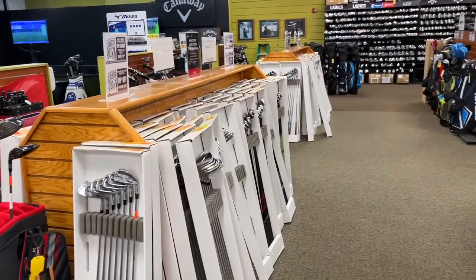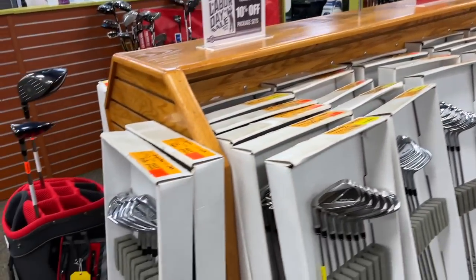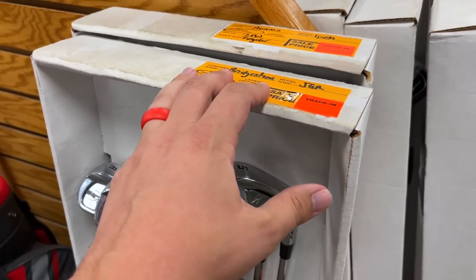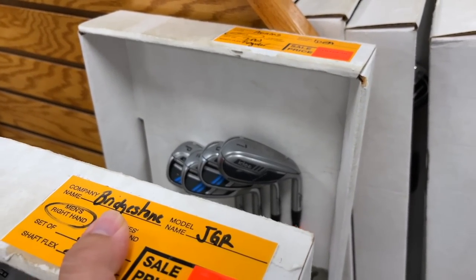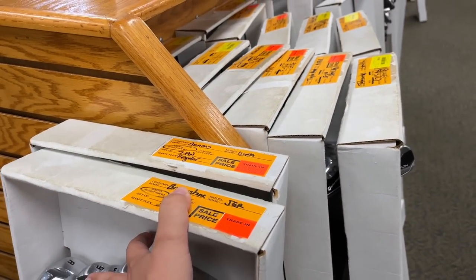Man, it gets me every time how many used iron sets they have in here. This is literally just the left-handed and senior flex section. We've got some Bridgestone JGRs right here, 5-iron all the way down to the approach wedge, $360 on that. Not a terrible deal. Bridgestone irons, if you can find them, they're getting hard to find. Definitely some soft forgings. Got some Adams Idea, the blues, 7-iron through pitching wedge for $150.